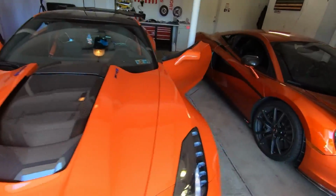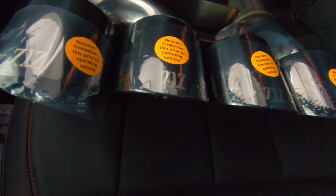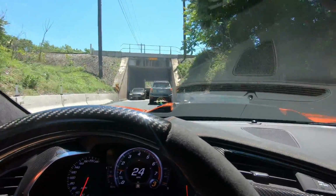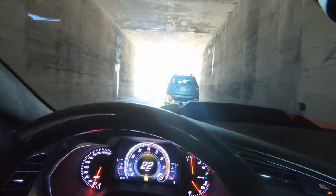What are we doing today, you might ask? Well, we are installing a Corsa Extreme exhaust on the 2019 ZR1. Thank you for asking. Because horsepower is never loud enough. There is the exhaust in the back, and here are the tips, the custom-made 717 tips for me. And this is gonna look and sound incredible. The ZR1 is already a very loud car from the factory, so it will be interesting to see how loud it gets.